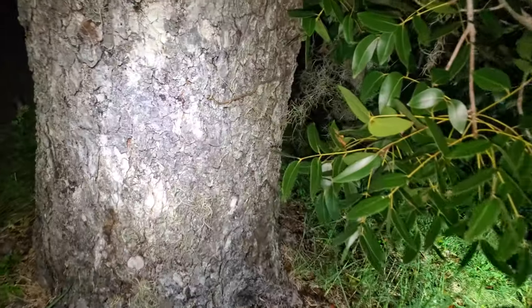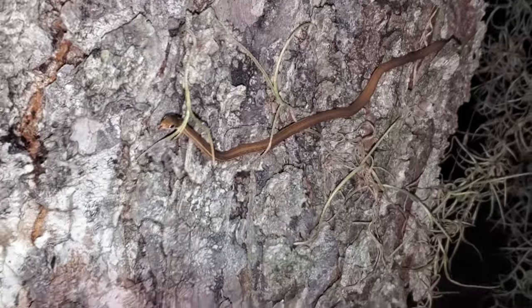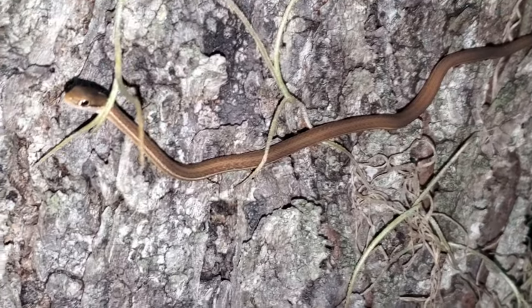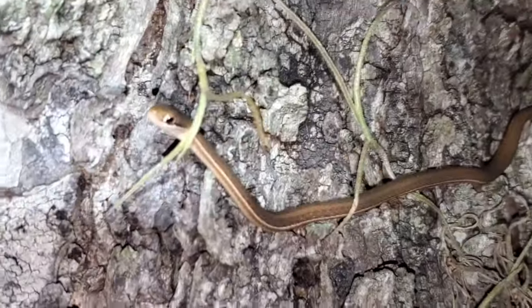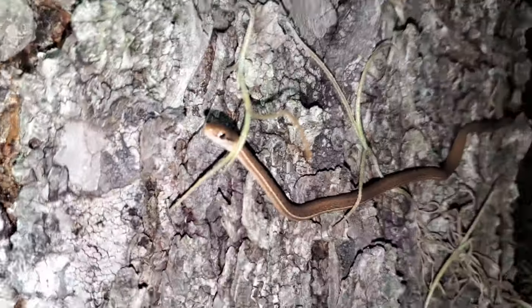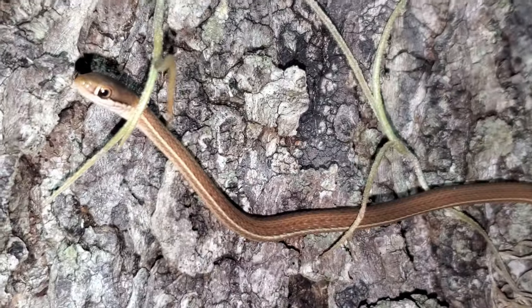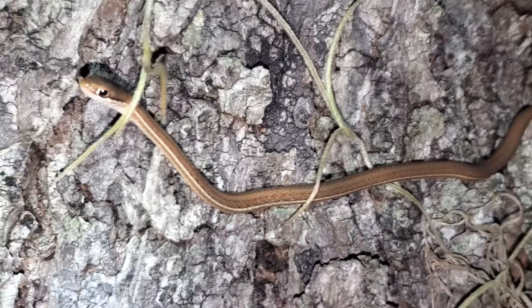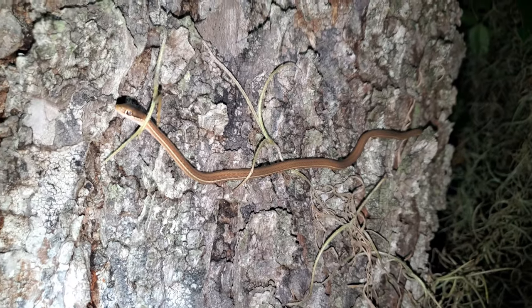Great. We have our second snake climbing a tree tonight, and this is a little ribbon snake. Not something you think of when it comes to arboreal species. You think of, oh, maybe a corn snake, but an aquatic ribbon snake climbing a tree, that's something you don't see all the time, which is crazy. So it's been a great night so far, and we're seeing a lot of interesting stuff, so I'm not complaining in the slightest. I'm having a good old time.